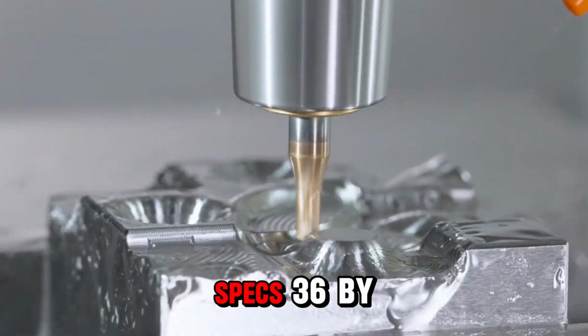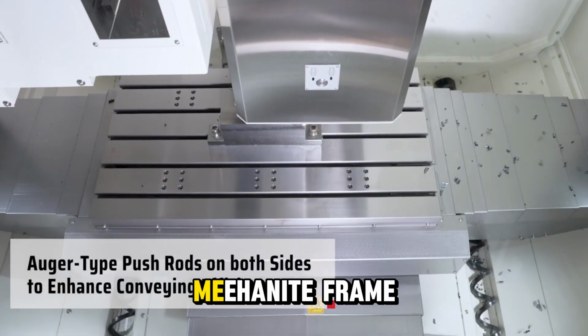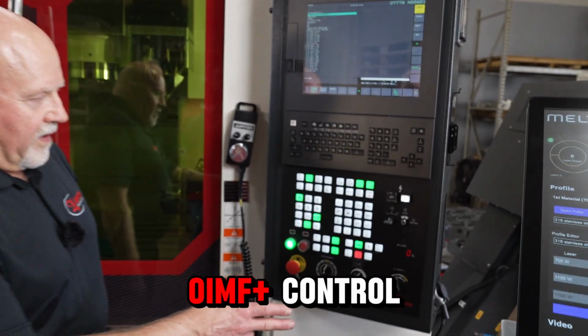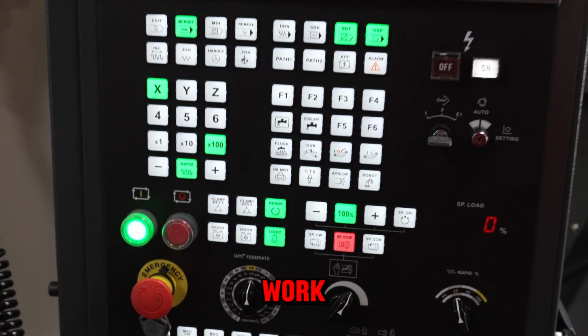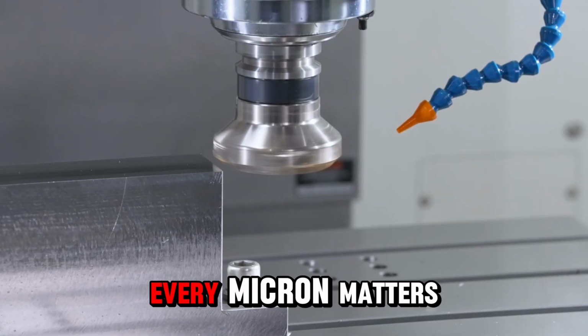Now check the specs. 36 by 20 by 20 or go big, 40 by 24 by 24. Meehanite frame, massive roller packs, super precision reinforced linear guides, ball screws that don't blink, the custom Fanuc 0i-F Plus control, bright backlit touchscreen, QWERTY keyboard, smart, safe, standardized, built for real work. No waste, all profit. Aerospace, space, medical, any job where every micron matters.